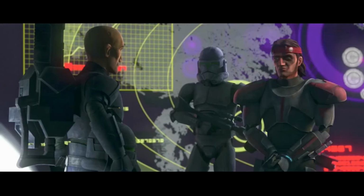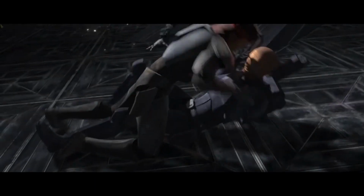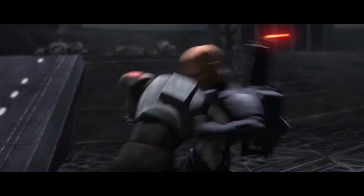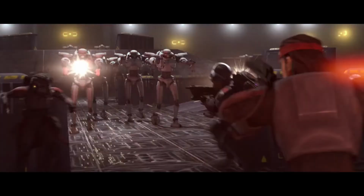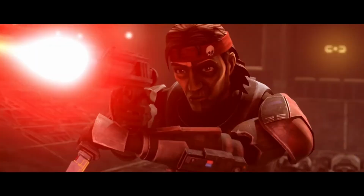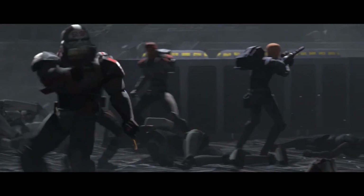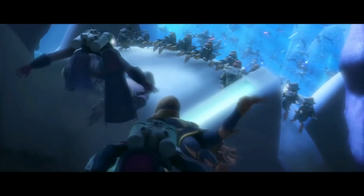I'm also pretty sure that Crosshair will let them know exactly where Rampart is taking all of the clones and what his plans are for them, but given that there is only one episode left, there isn't much that can be done. So we'll just have to wait and see. But now that Season 2 of the Bad Batch has been announced, it looks like we will get to see more of Clone Force 99, and while we may not get to see a Clone Rebellion in this season, perhaps there might be room in the next.